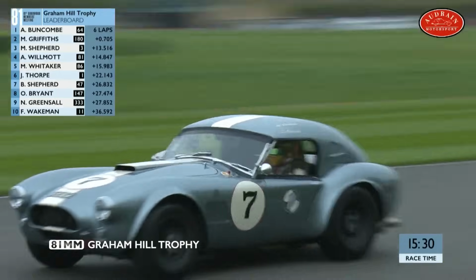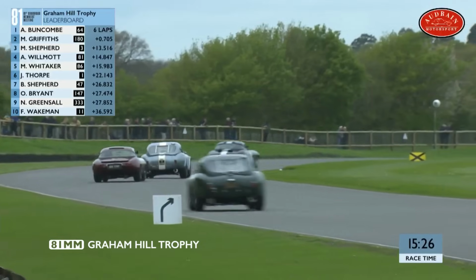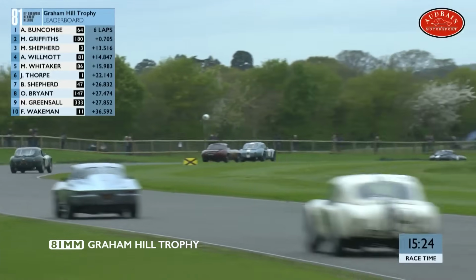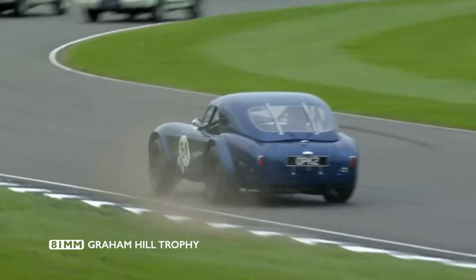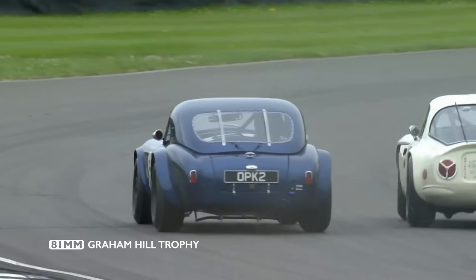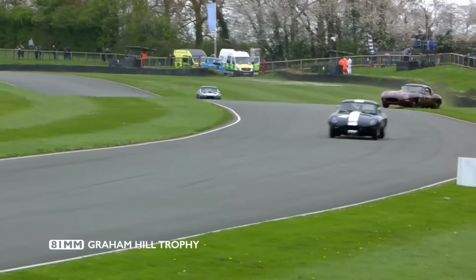Interestingly, the next right-hander, in some cars it is completely flat out. Some of the really powerful machines, you do have to brake a little. You did see the brake lights coming on there on the E-Type. Now, what a... Oh, change of lead. We've just seen a mistake from Alex Buncombe, and this is what happened. Miles Griffiths nipped through. Miles Griffiths has just got through.